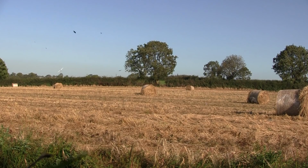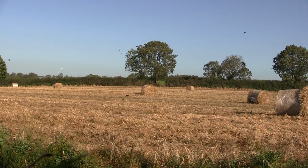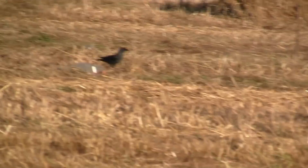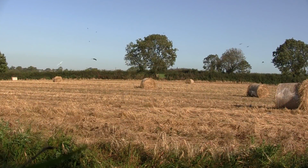It was lovely to watch the birds float across the sky into the wind and come down into the pattern. This is where a shotgun probably would have given a really good day's sport. But I didn't have a shotgun with me, I had an air rifle.